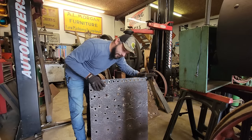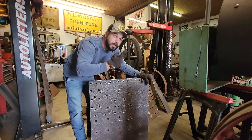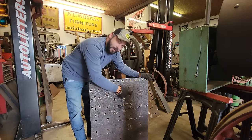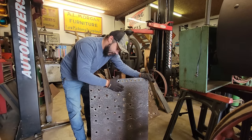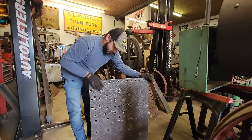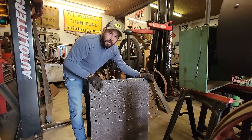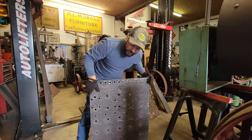This piece here and the next piece I want to drag out is the boiler sheet from the steam engine. Put new sides in it, and this is the old one. It was eaten out real bad around the stay bolts, a lot of cavitation. So that'll be for another video, but this is part of the steam engine that's been replaced.